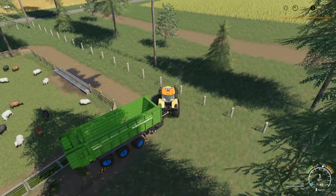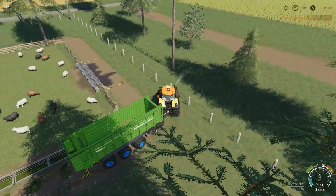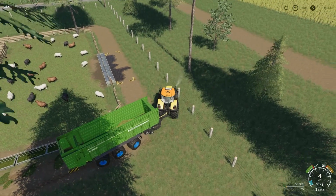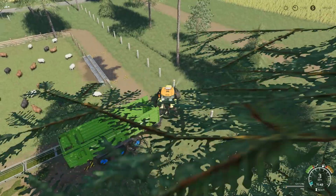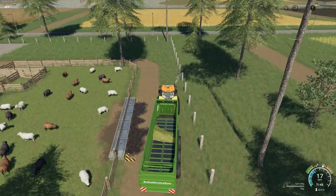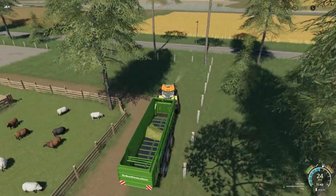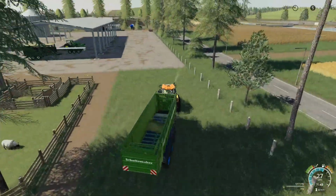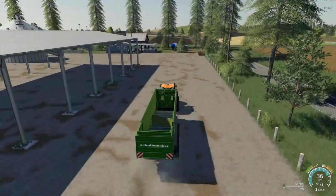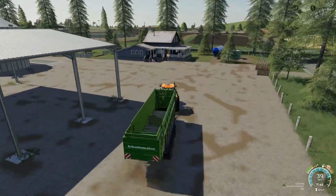Apparently the Massey Ferguson is powerful enough to climb a barbed wire fence, although I don't think the barbed wire fence would win out too well in that situation. Now the rest can go, what little we have, back into the silo. And let's go grab some corn, come down and feed some piggies.